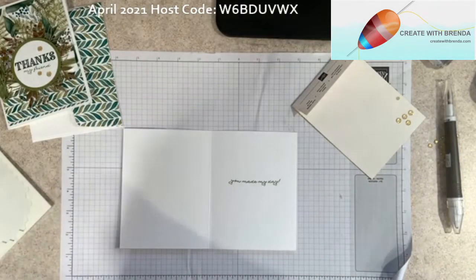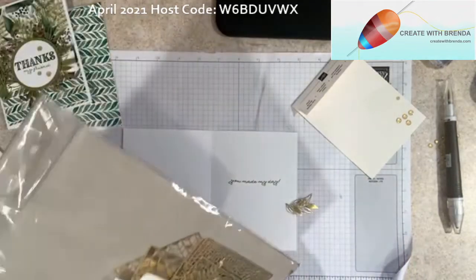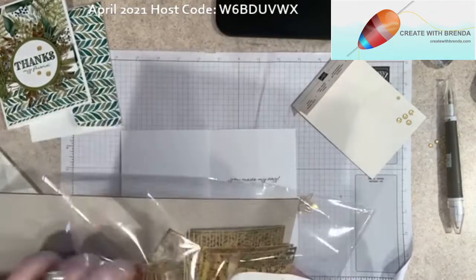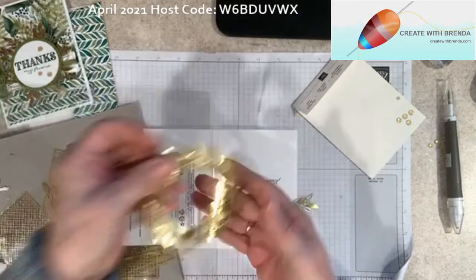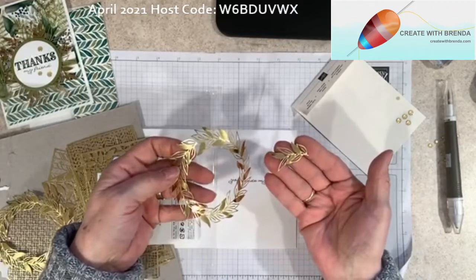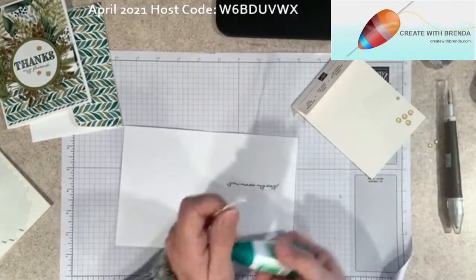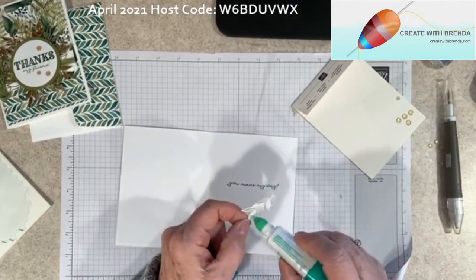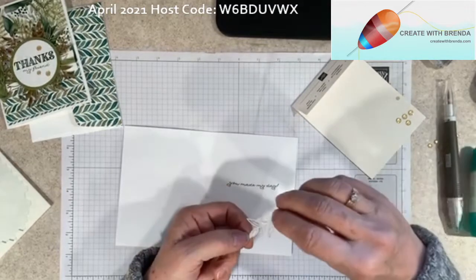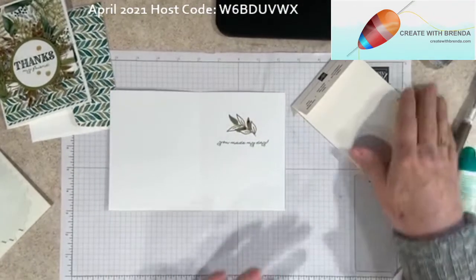So now what I did is, you know, we had those wreaths in the gold laser cuts that look like this. I just snipped them apart and have been using them on the envelopes or wherever I want that little gold flash. I'm going to put this right up at the top. I love how that looks.